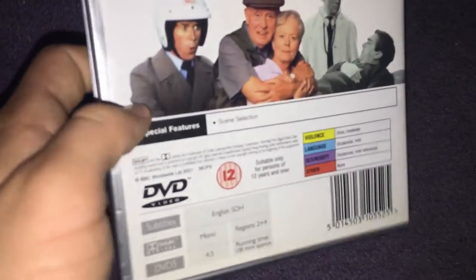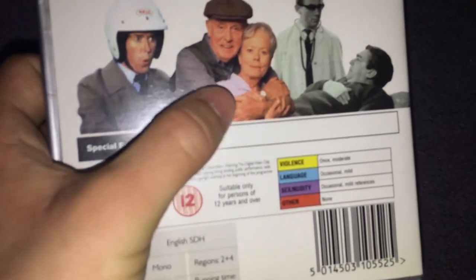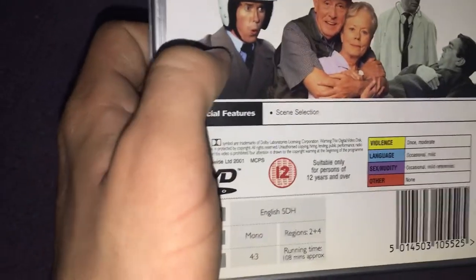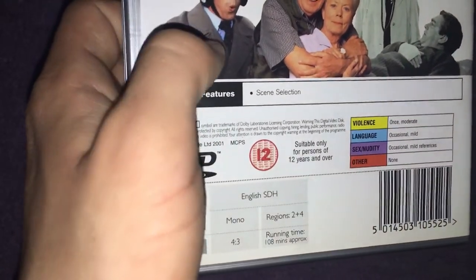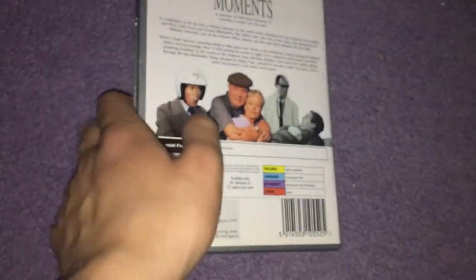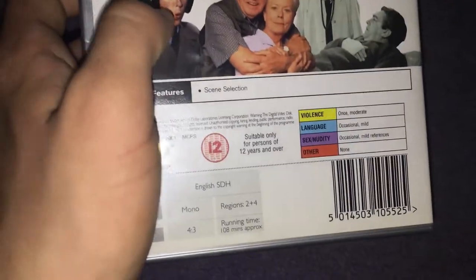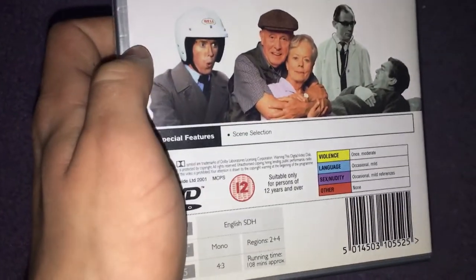So anyway, we have Morecambe and Wise, Victor and Margaret Meldrew from One Foot in the Grave, another one of my favourite BBC comedy series, and is that Hancock? Looks like it. Or is it Last of the Summer Wine? I think that might be Last of the Summer Wine. Yeah, sorry. It's Last of the Summer Wine. And it's 108 minutes. I may be wrong, but if any of you guys recognize this, then please let me know in the comments and correct me if I'm wrong. Anyway, it's 108 minutes.